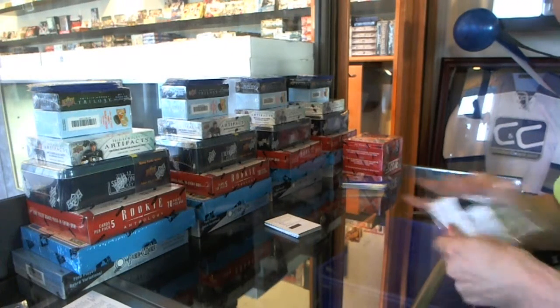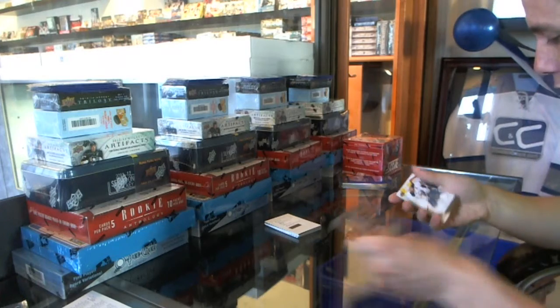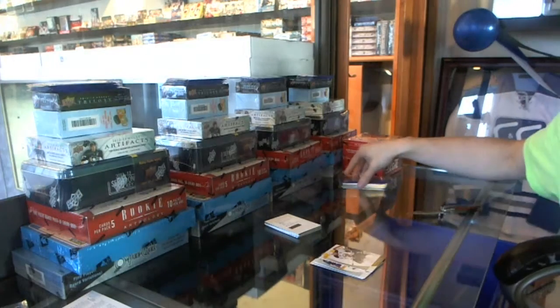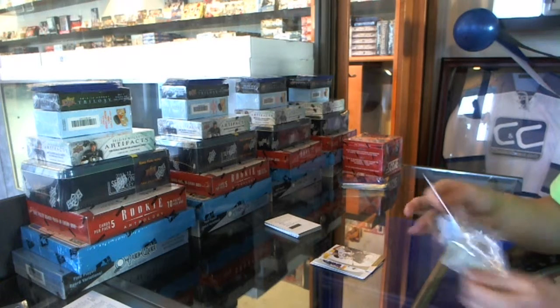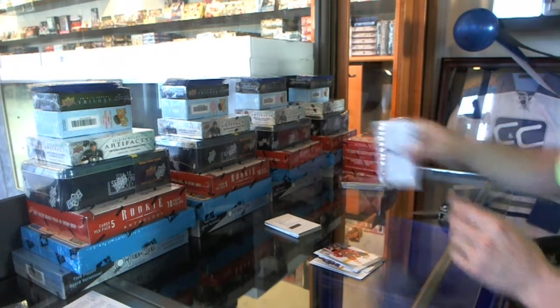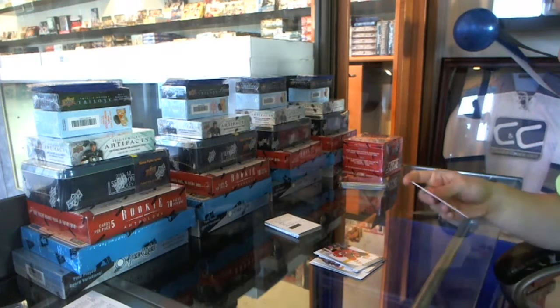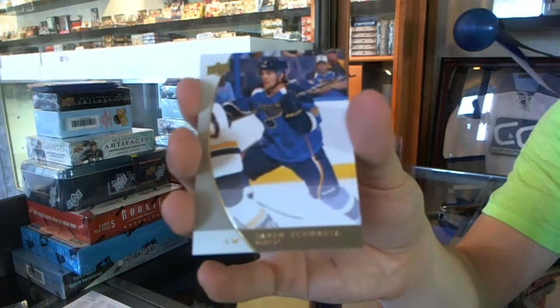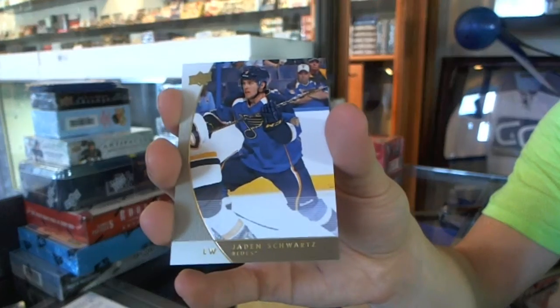We'll start with the Upper Deck Universals. Taylor Hall, Jakob Silverberg, and a gold Thomas Vanek. Adam Henrik, Tyson Berry, Nikolaj Kulemin. Cizikis, Kessel, and a gold of Jaden Schwartz.